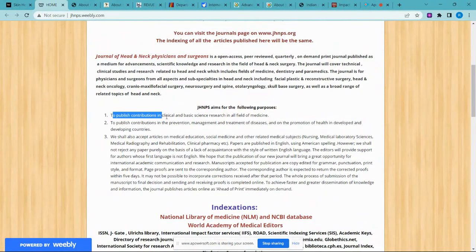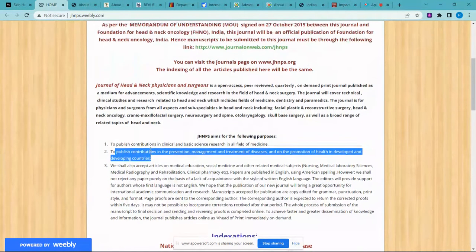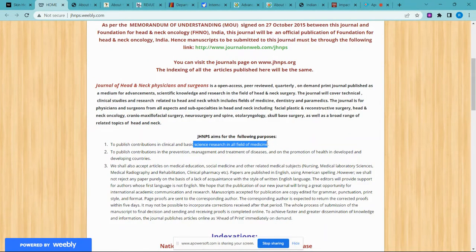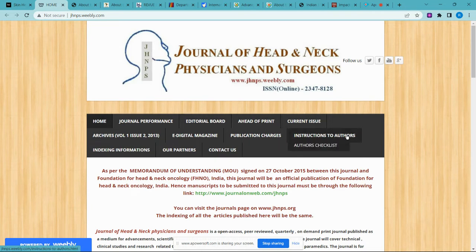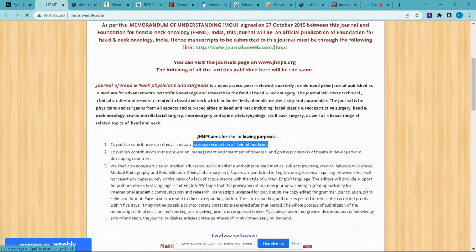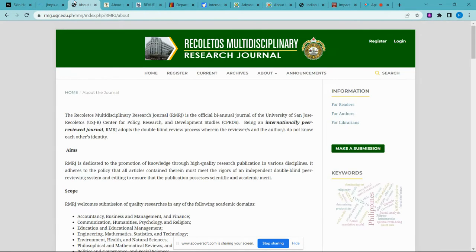This journal publishes clinical and basic research contributions in all fields of medicine, including prevention, management, and treatment of diseases and promotion of health in developed and developing countries. It welcomes calls for papers in all fields of medicine. This is the fifth volume. The journal performance, author information, and publication charges are all available.